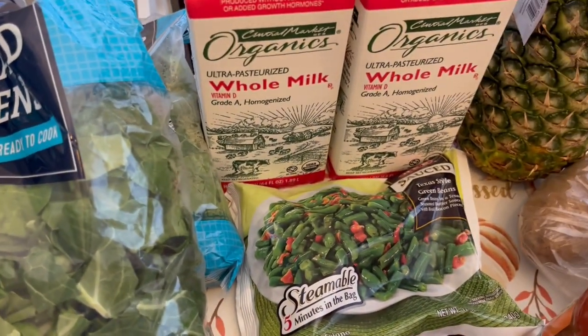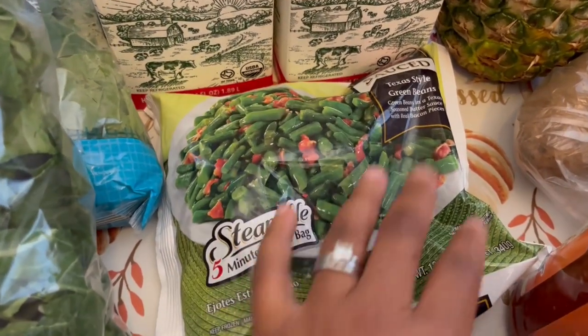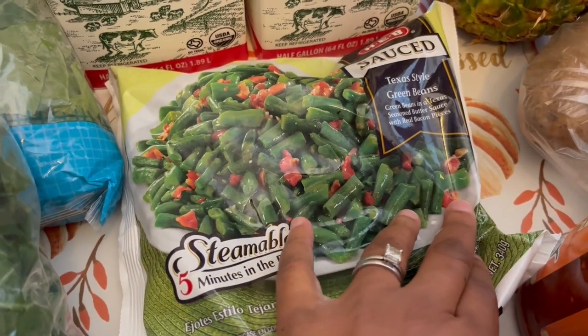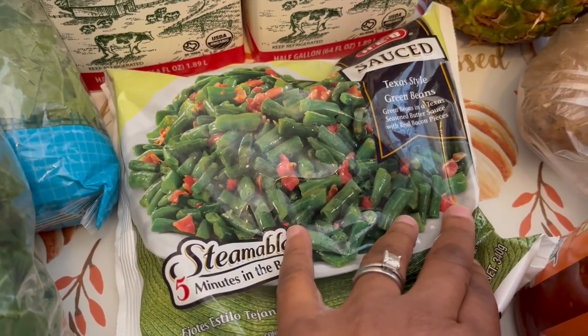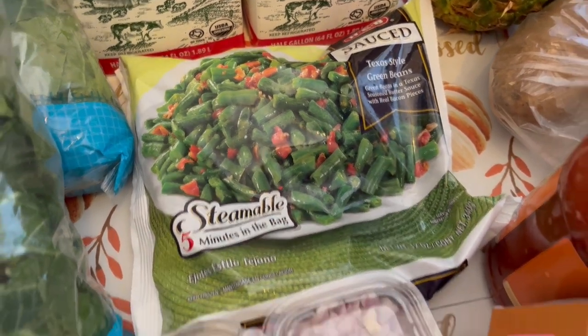I grabbed a couple of cartons of milk for Harrison. And then I saw this in the frozen food section and it sounds really good to me. I've never bought anything like this before. Texas style green beans, and it says seasoned butter sauce and bacon pieces.